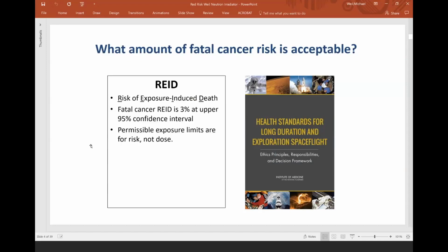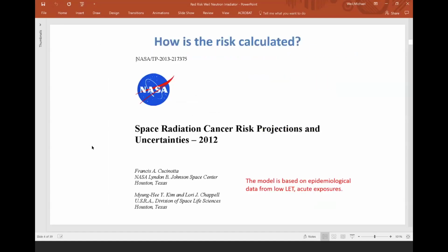What level of fatal cancer risk? NASA actually has an acronym for it, REID, risk of exposure-induced death. And the REID for fatal cancer is 3% at the upper 95% confidence interval. So how do you calculate exactly how much of an exposure an astronaut's getting? Well, that's done with a model. The model is called NSCR 2012.